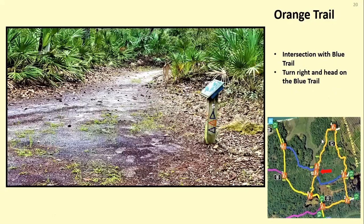Now we're turning, we're coming back down this way. We've walked down here. We're at this intersection again with the blue trail. If you want to just take the orange trail, it's a slight left back to go back to the trailhead. We're going to go right and take the blue trail over to the yellow trail.